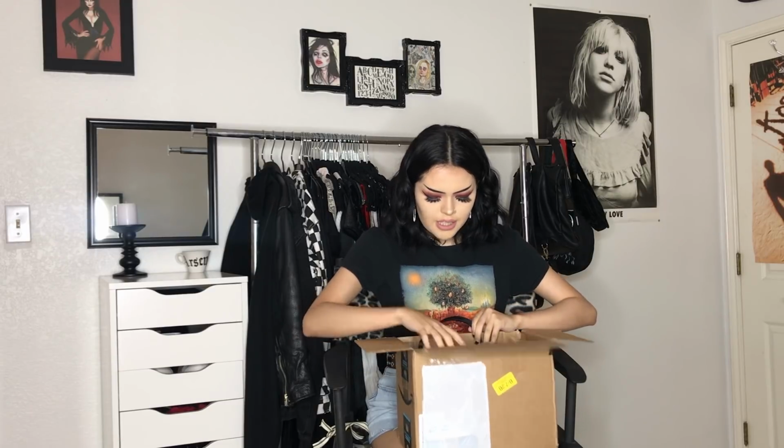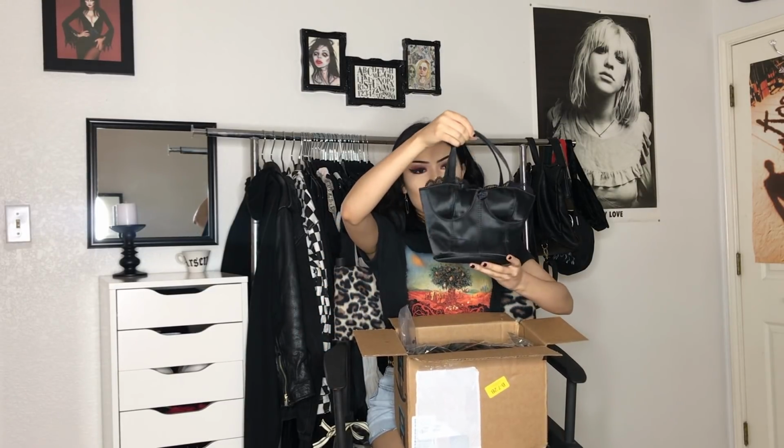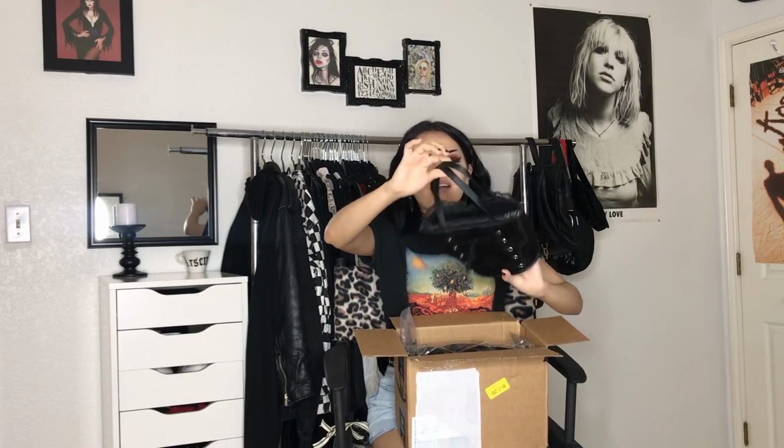So this is what it looks like. So I'm just gonna pull this out first. Oh my god, this is so cute. Okay, I've seen these bags. I've always been like, should I get one of those? But I never see just black ones. So this is so cute. Oh my god, this is actually amazing. I love this already.